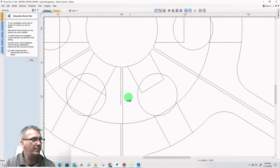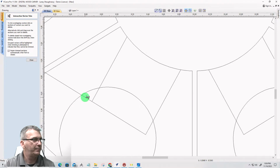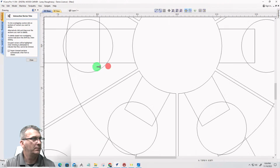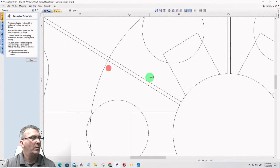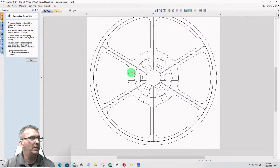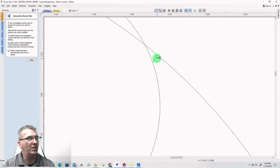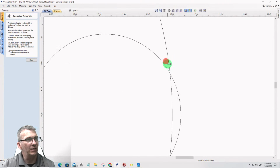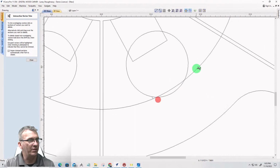Okay, now that was a no-no. Back her up. There we go. Get rid of those two lines. And one more here. Okay. Now, these lines out here are no longer needed. They were part of that path and everything. They're done. And this circle here, that was just there, is no longer needed. I'm getting rid of these short little stubby lines that were there.